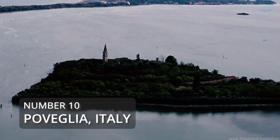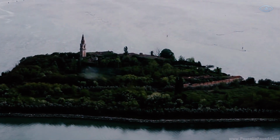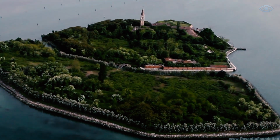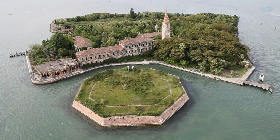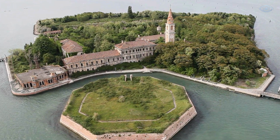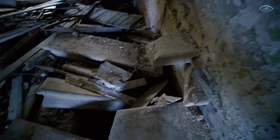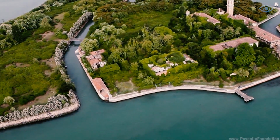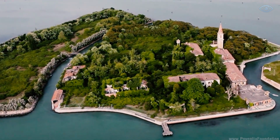Almost every country has its share of abandoned cities or islands. Italy is no exception. In the Venetian lagoon, 600 meters from Lido, lies the abandoned island of Poveglia. This place is considered one of the most eerie and mysterious in the country, which attracts many tourists. According to legends, the island is home to numerous ghosts. Such stories did not arise without reason, as Poveglia witnessed the deaths of a vast number of people.